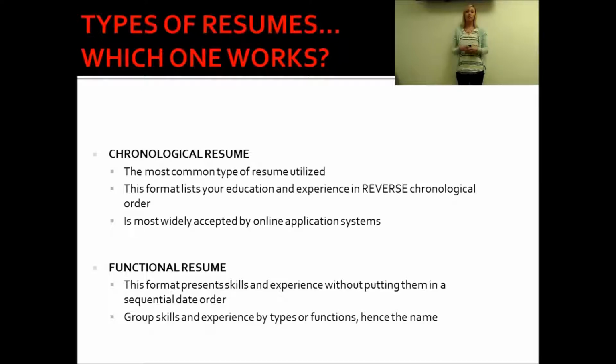Let's talk about 2 of the most common types used. The chronological resume is probably the most common type of resume because it is the most widely accepted style by online applicant tracking systems. So this format lists your education and experience in reverse chronological order, starting with the most recent at the top and then descending down from there. The functional style resume presents your skills and experience by putting them in an order based on the experience and the functions that you have performed, not exactly a date order.